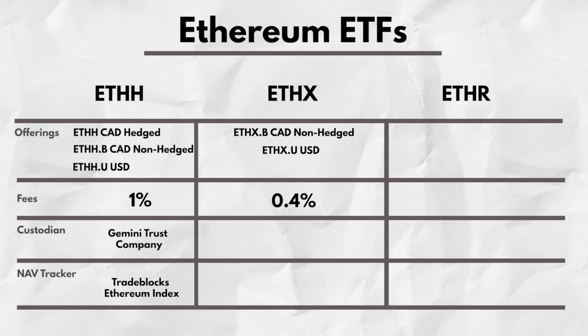Next, we have ETHX. This ETF is run by CI Global Asset Management, which are the same guys that did BTCX. They offer investors 2 options to choose from, ETHX.B, which is Canadian dollars non-hedged, and ETHX.U, which is US dollars. These ETFs have a management fee of 0.4%, which is the lowest of all of them.